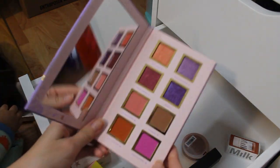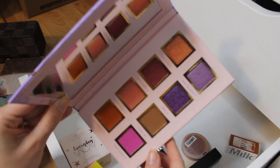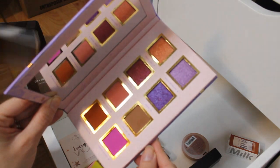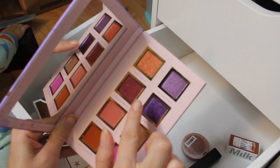I was so surprised at how beautiful this looks in person. On camera, I can tell it's not doing it justice. The photos on Instagram didn't do it justice either. These shimmers are so textured.